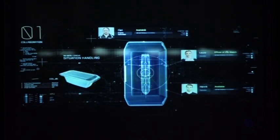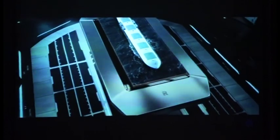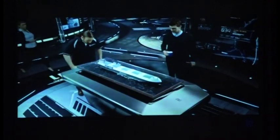The OX collaboration table is a tool dedicated to teamwork and in-depth situation analyses and reviews, allowing ad hoc problem solving on a shared and flexible presentation platform.